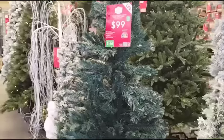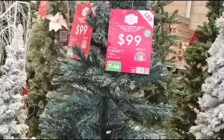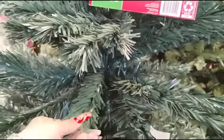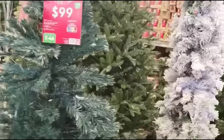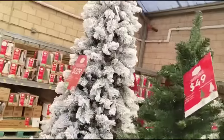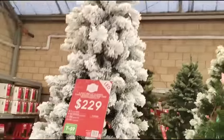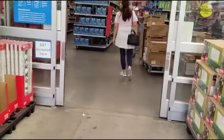This one is also $99. Color changing. Oh, it's exactly like the ones we have. I know it's fiber optic, and that's the one I have in our bedroom, but this one's a lot nicer. All right, so that is a huge tree right there. We have a lot of trees. This one's gorgeous. That is really pretty. All right, we're going into the store to see what we can see.